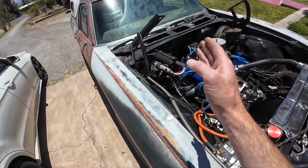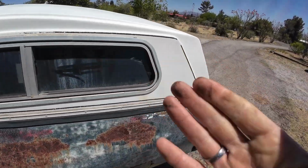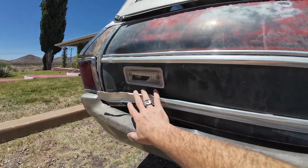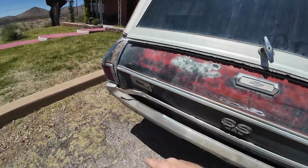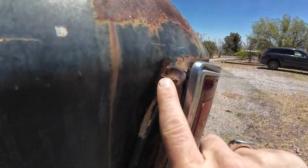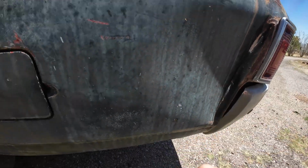It has a Turbo 400. It has the camper shell. This is an old camper shell. Many different colors of paint. Got a little dent there. That is an interesting kind of dent right there.